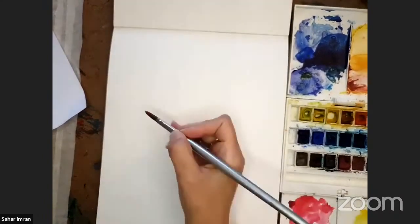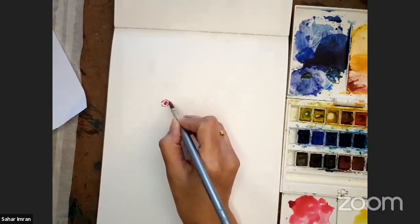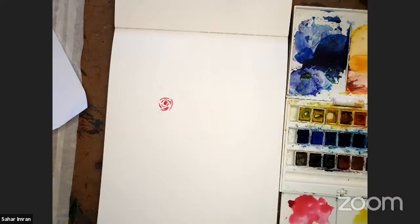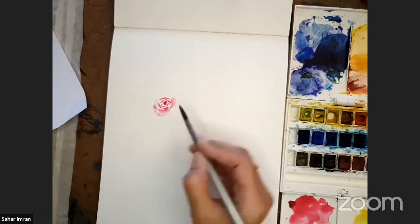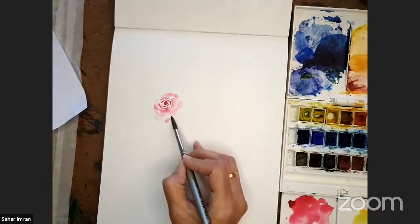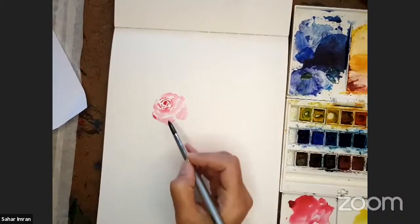Okay, so let's do the first rose. Just my thin circular strokes, the tip of the brush, and then getting more water on my brush. So that will thin out the paint, make it lighter, and using the side of the brush, I will start making the petals.